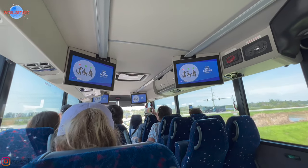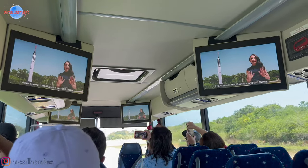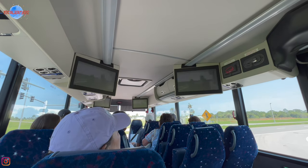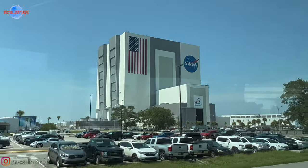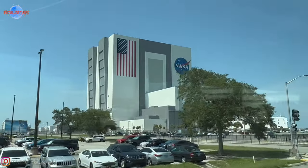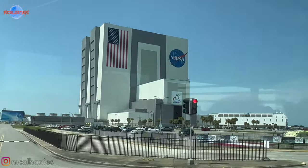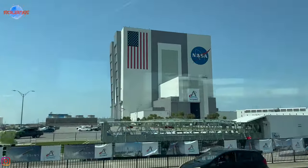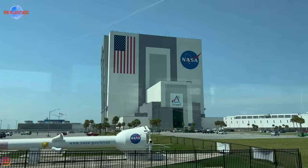Return home safely. So previously, a ballistic missile was no easy task. Enjoy your tour. Defensive area, and there is the mock-up of the Orion launch abort system. You'll notice the vehicle, emergency vehicle, the number one there, and this is, once again, the mock-up of the Orion launch abort system.